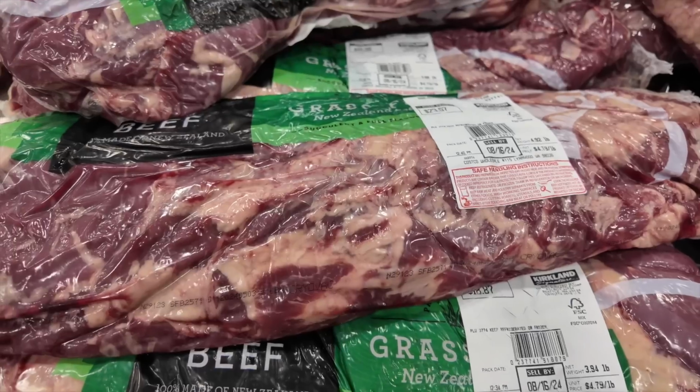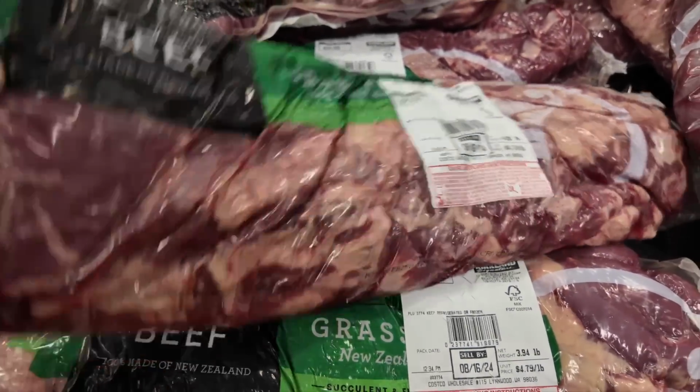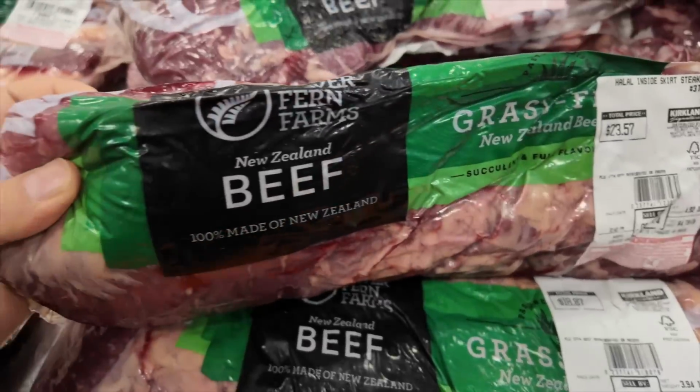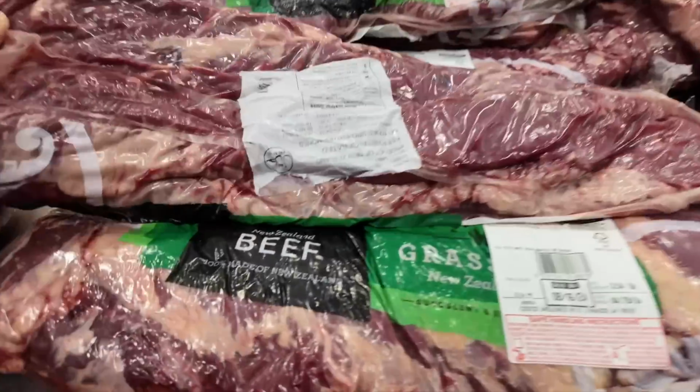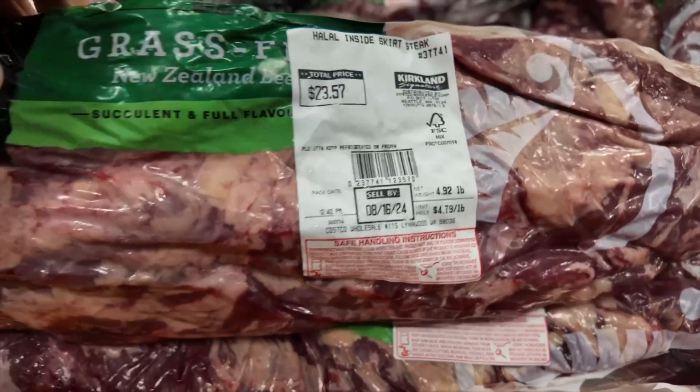If you want grass-fed, it's for a reason. It's because it's healthier. It's obviously grass-fed. Most beef is grass-fed to a certain point, but it's grain finished. Here, 100% grass-fed in this Costco has a ton of grass-fed options. Like this right here, skirt steak, which I love skirt steak, but I've never seen a grass-fed skirt steak before. You get this whole pack, yeah, $4 a pound.